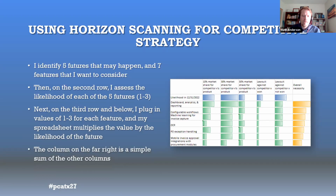And the far right is I just take a sum of all of those things, and I have kind of a rating there. So what you see there in this example, which is totally fake, overall necessity, I have dashboard analytics and reporting as my most useful feature given all of the features that I could possibly have. So that's kind of how you do that assessment.